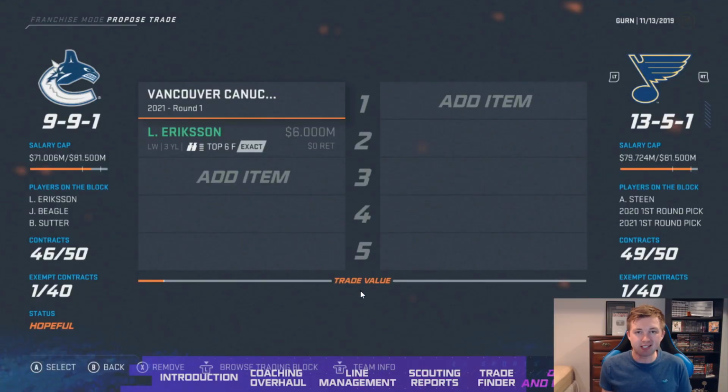Another thing I want to show you guys I'm really excited about, if you look at the trade screen right now, you'll see both teams have exempt contracts, 1 out of 40 under the contract spot. So these are players that are playing in the juniors, whether it's WHL, OHL, QMJHL, and in real life, they do not count against your 50 roster spots, but in-game in the past they were, and that's why you had a bunch of teams losing prospects to free agency. We would go in there, search by two-way, sign all the best prospects for free. That should not be the case anymore.